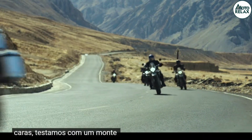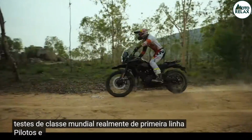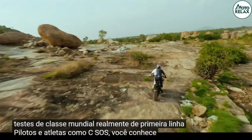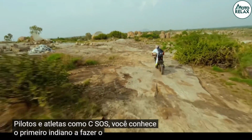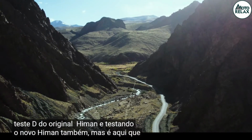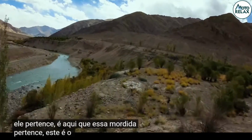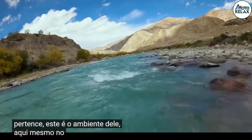We tested a whole bunch of people, right, from really top-notch world-class test riders and athletes like C.R. Santosh, the first Indian to ever do the Dakar, testing the original Himalayan and testing the new Himalayan as well. But this is where it belongs. This is where this bike belongs. This is its environment. It's right here in the Himalayas.